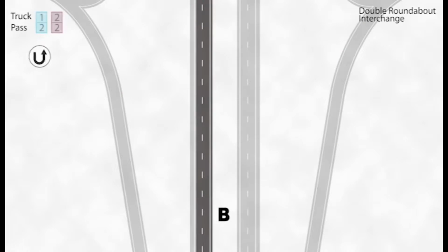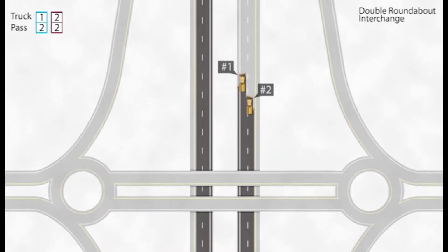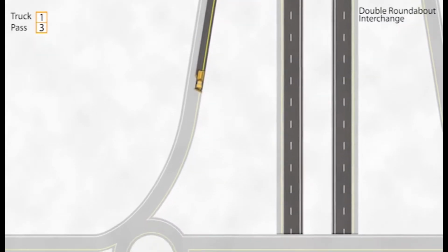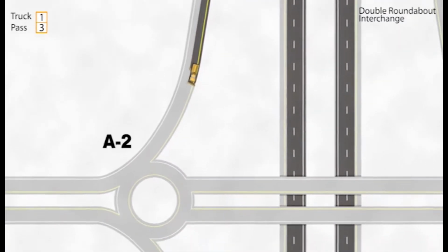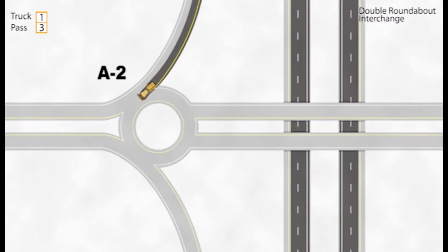Turn around and continue, still in formation on passes 1-2 and 2-2 back to point A. They turn around again. Truck 1 begins pass 1-3 at point A1 on the southbound off-ramp with the front plow angled to the right and the right wing plow extended. It continues to point A2 where it tucks in the right wing and enters the west roundabout.